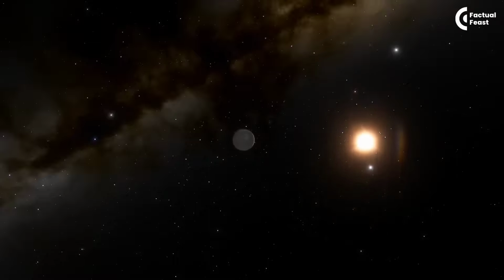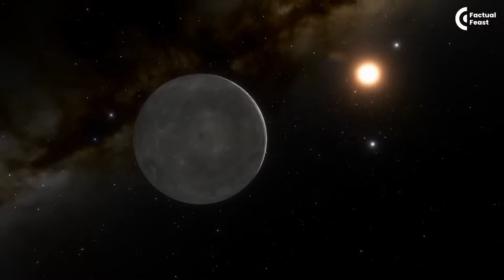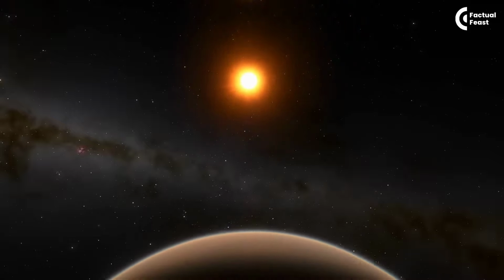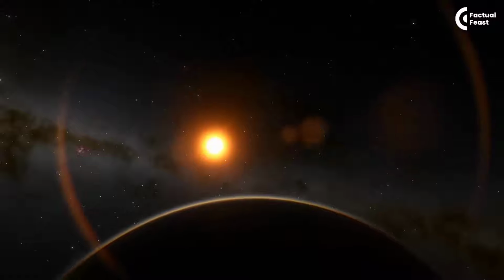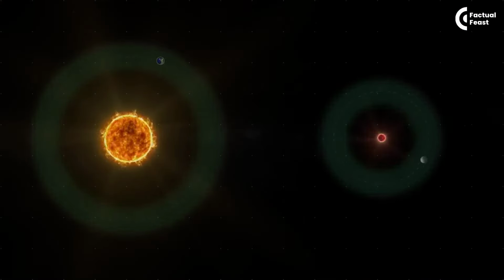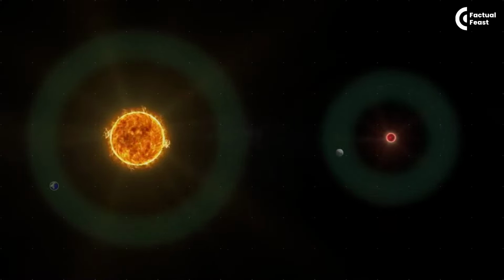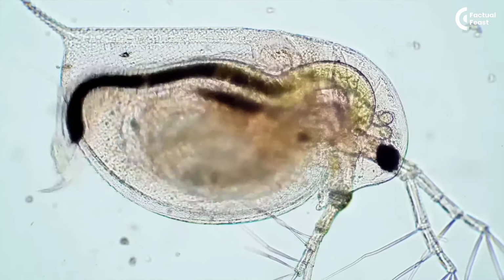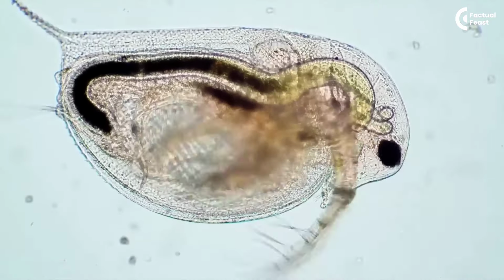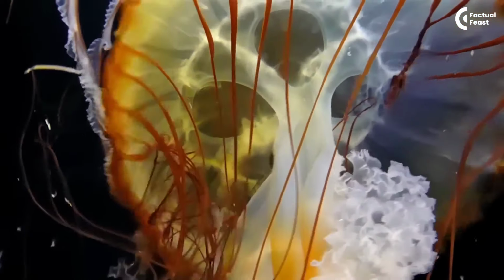But if this planet is so close to its star, doesn't that mean it would be a fiery hell, like Mercury? Because Proxima Centauri is a faint red dwarf, the exoplanet receives just 60% of the energy from its star as the Earth gets from the Sun. Proxima b, like Earth, is in the habitable zone of its star, and this means life could potentially exist there. But the main criteria for life to exist on a planet in the Goldilocks zone is that it's not too hot and not too cold for liquid water to exist on the surface.